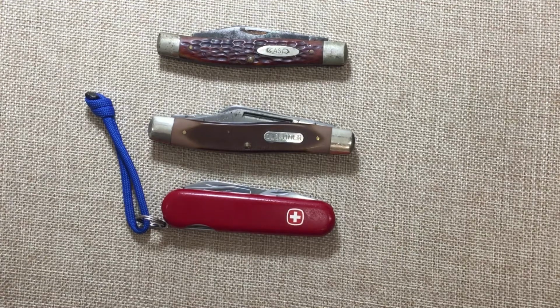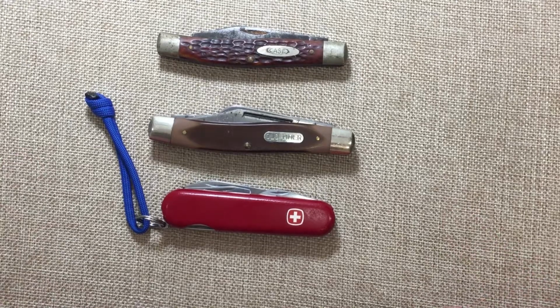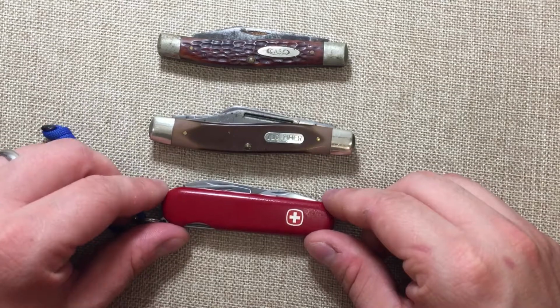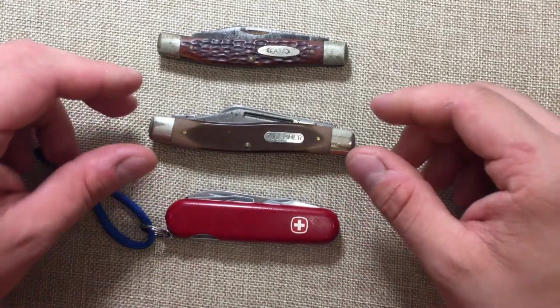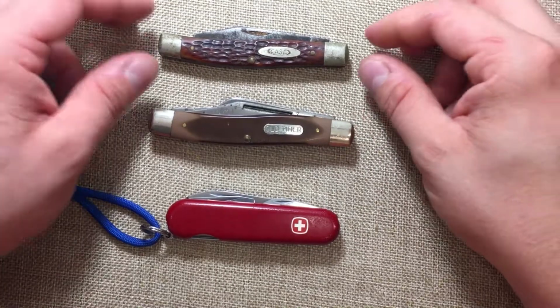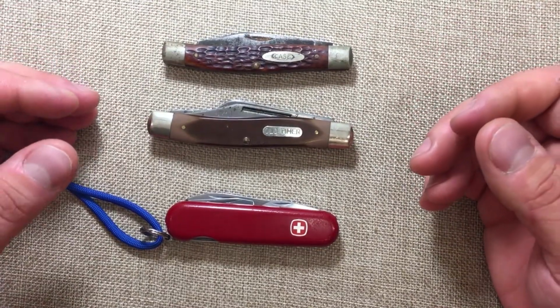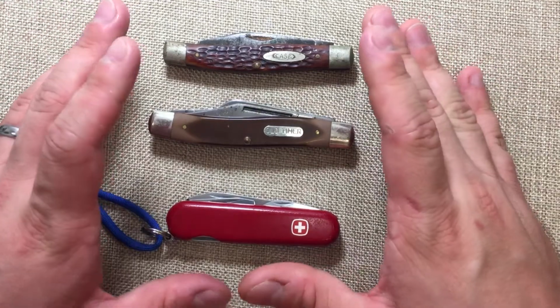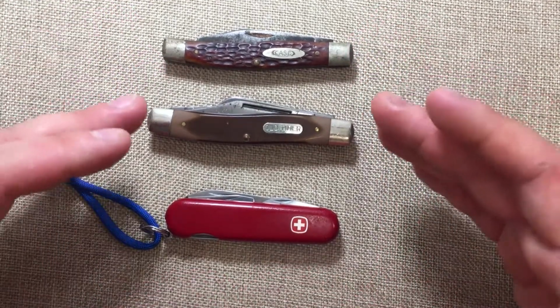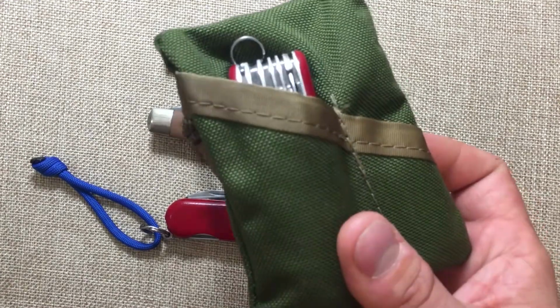So I thought you guys would really enjoy seeing these knives, and maybe you can look at the knives you may have carried in high school, or maybe the knife your father carried, or maybe even the knife your grandfather carried, and look at those knives and think, wow, what an adventure these have had. What adventures have I had with the knives that I carry? Like what I carry, the Handyman.